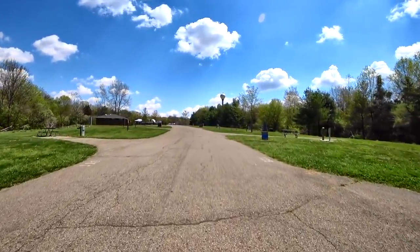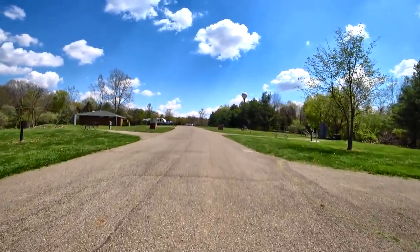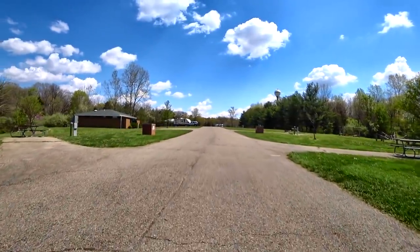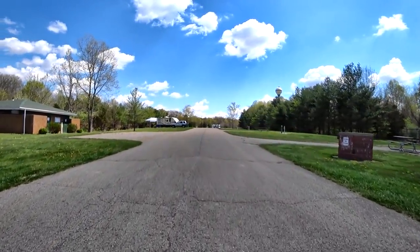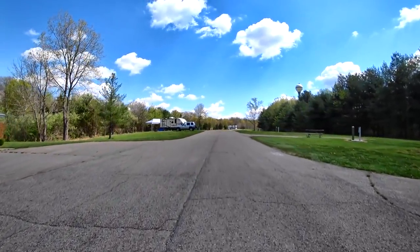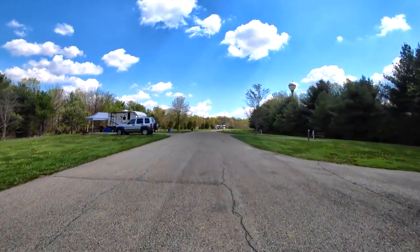And then you go to somewhere like West Branch, which is in Ravenna, Ohio. It's one of our favorites. And we couldn't even get 2 days in a row for 2 months. It's just incredible how something like this can go untouched. And there's no reason. This is a great park and it is very well kept.